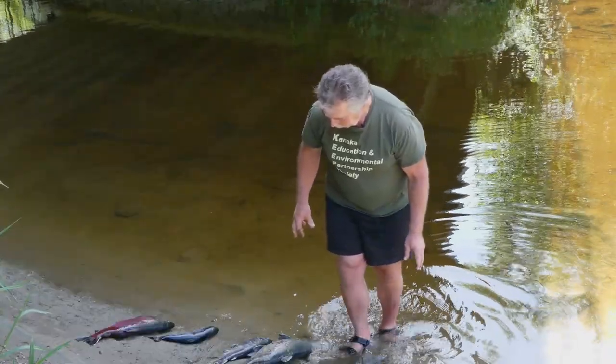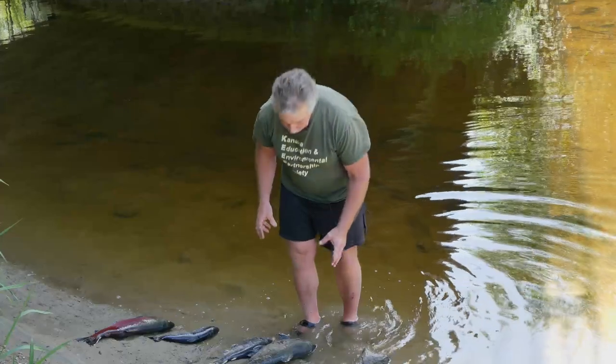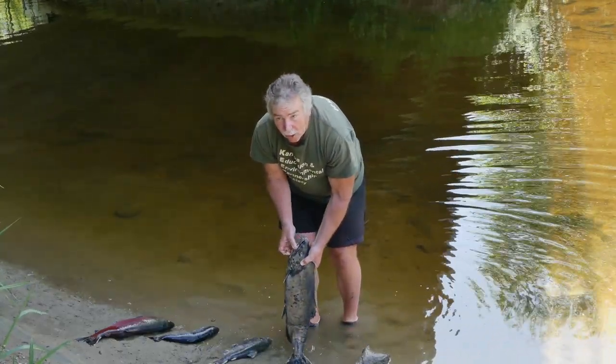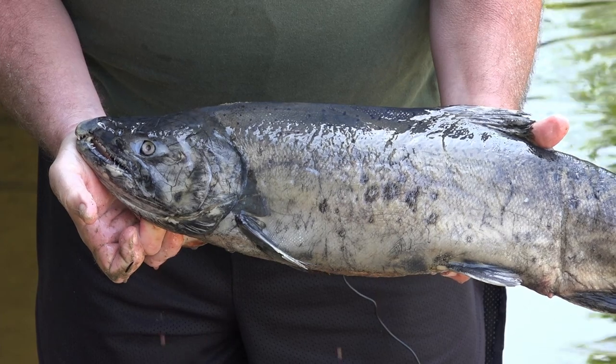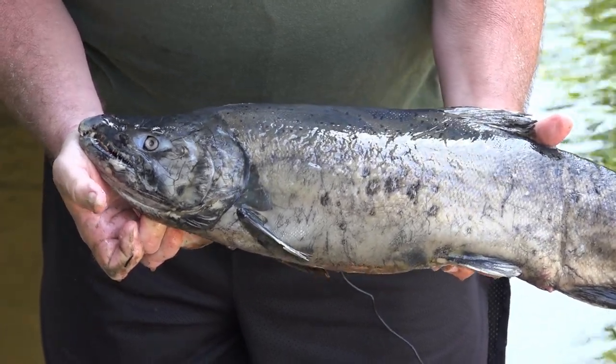We're walking upriver, and we have a couple of Chinook, also known as the spring salmon, because they're the earliest timed run to come into the Fraser. These are long distance travelers in fresh water. They can go as far as streams around Prince George, Bowron River, really long distance.